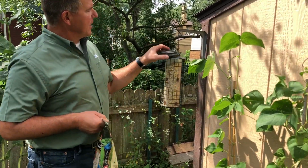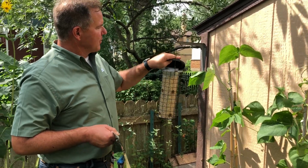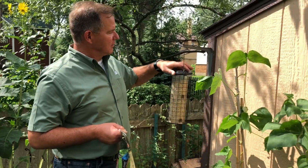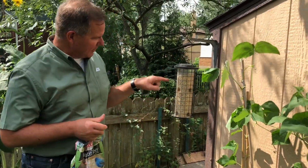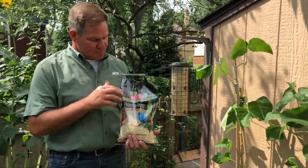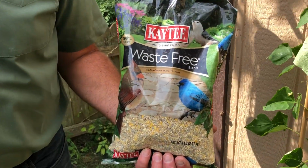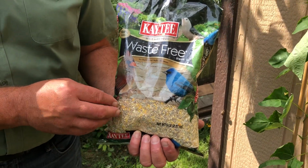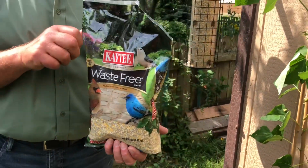There are a myriad of feeders that you can buy to feed the birds in and around your home. This is just one of many that you can place on top with a little top to keep the squirrels out. The birds will come in here and eat all the feed, and you'll keep them nice and healthy. This particular bird feed is kind of under that waste-free style, meaning that what's offered is a much smaller feed so that the birds can consume all of it.